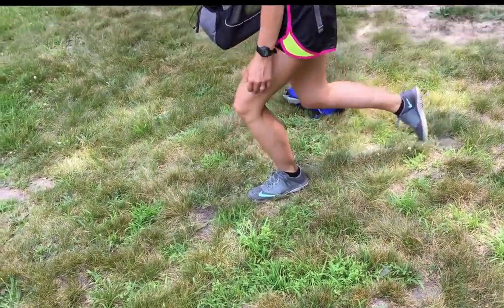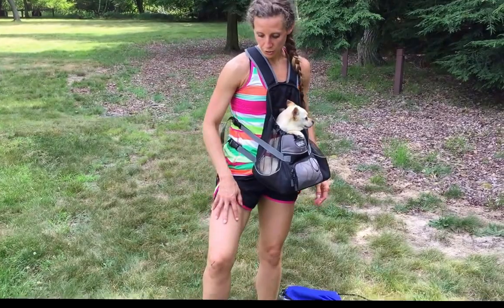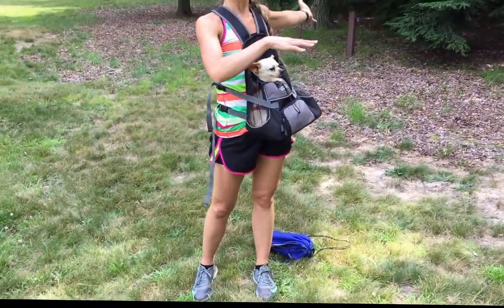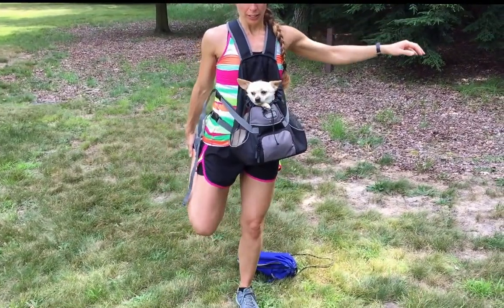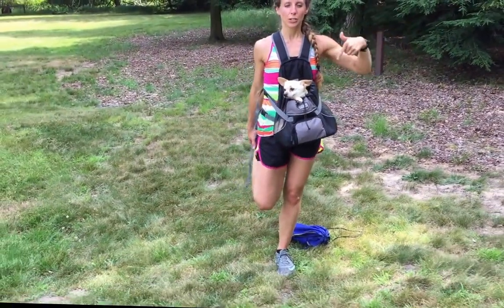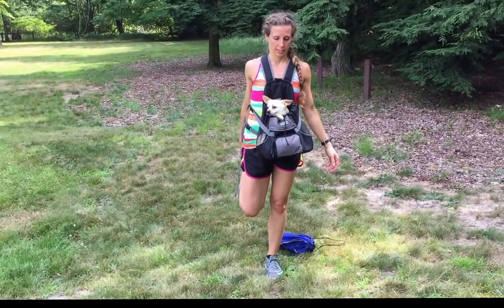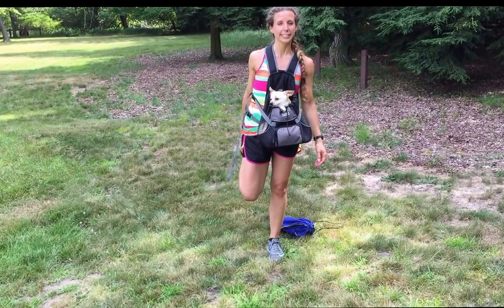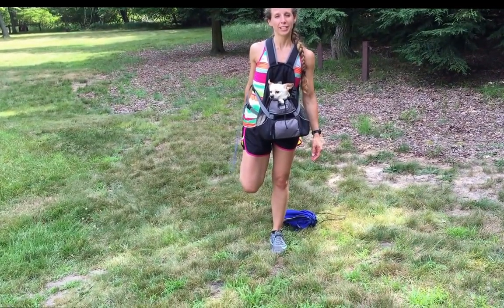And then the last one we're gonna do is a quad stretch. So we're gonna stretch the front of the leg. Now, if you don't have the stability to balance, there are lots of wonderful trees to grab onto. Tuck your foot behind and balance or hold on to a tree. Stretch out the front of that leg. Just like the first one, all these stretches should be held for about 20 seconds. That'll give you good flexibility.